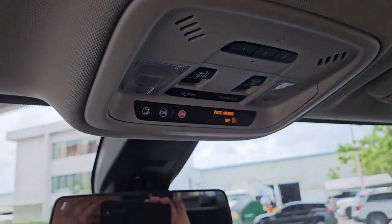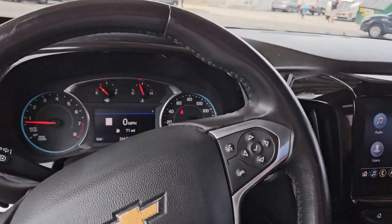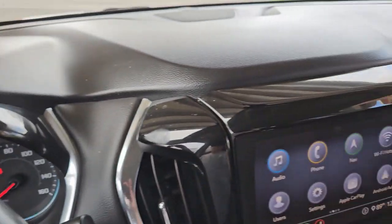Amazing. All right, that's pretty much the whole interior here. We're gonna go ahead and take it for a test drive in a little while. Stay tuned. We'll be right back.